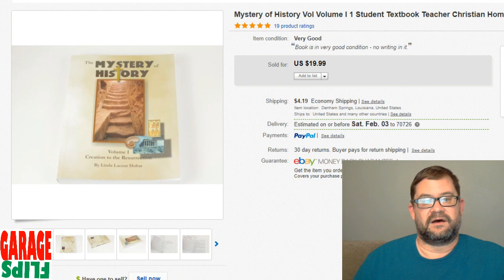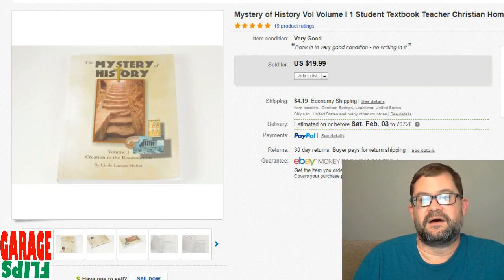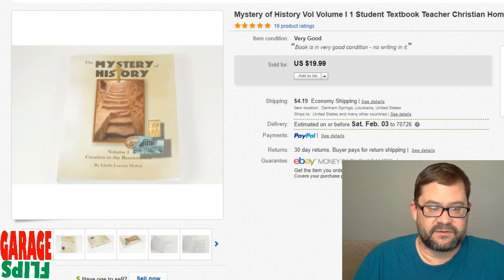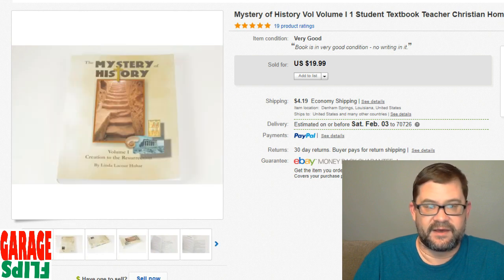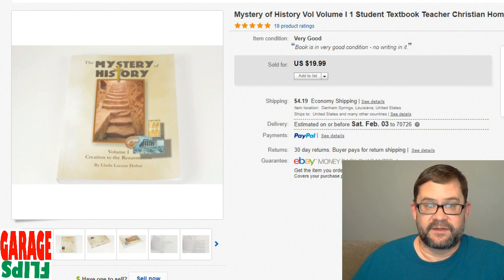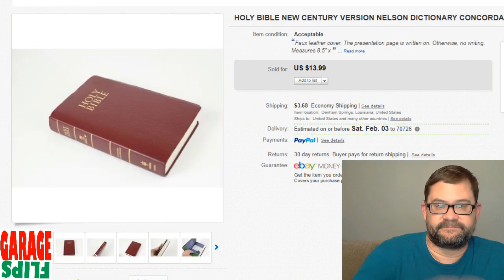Here's another Goodwill pickup. Now this is a homeschool book, and I put it in the title. Homeschool, Christian homeschool is another good thing to say. And it just looked a little different whenever I was in the Goodwill. It looked like a different kind of book. So I looked it up real quick and saw it had a pretty good many solds on eBay for pretty good money. And I think this sold within 3 or 4 days. And again, this is a softcover. I paid 50 cents, got $19.99 plus shipping.